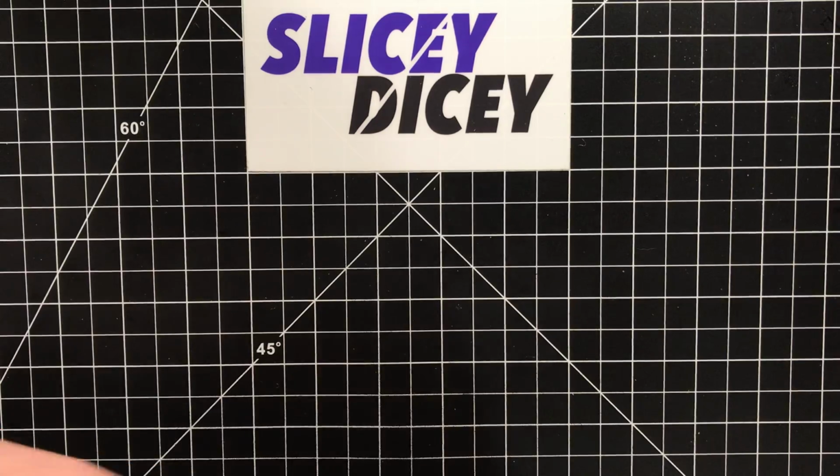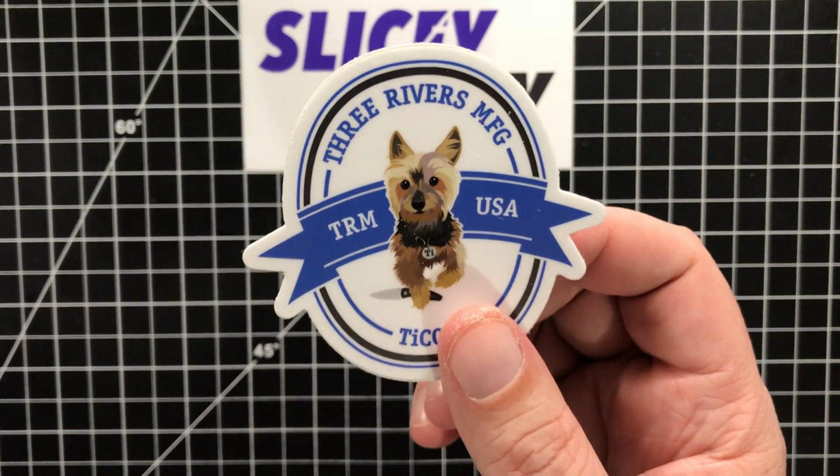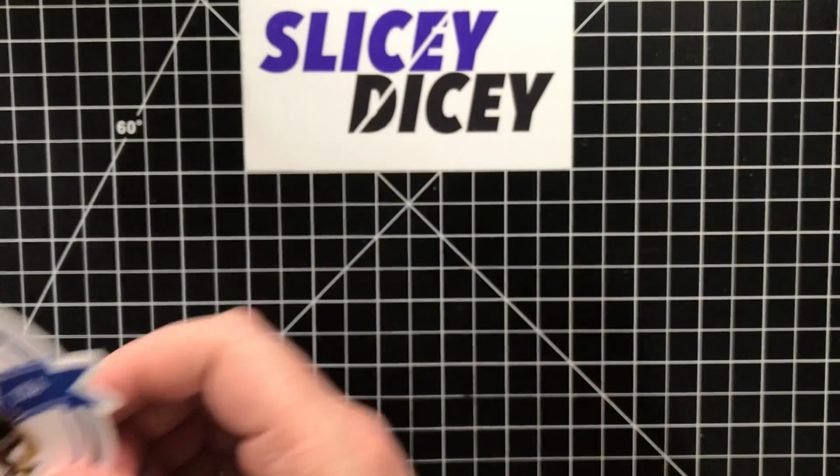They even sent me a little sticker last time. I got an Atlas from them too, which will probably make the next time I do one of these. But they sent me this little sticker with a cute little puppy on it. I love dogs, so that was cool.